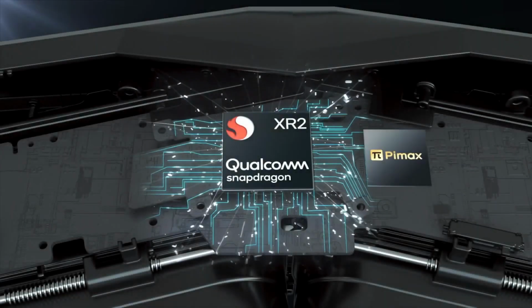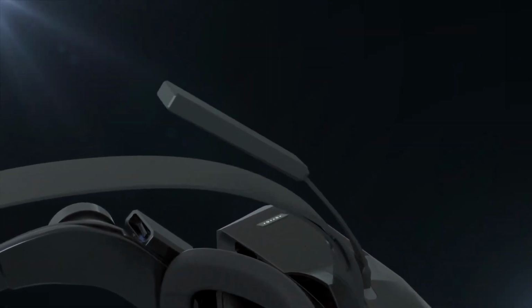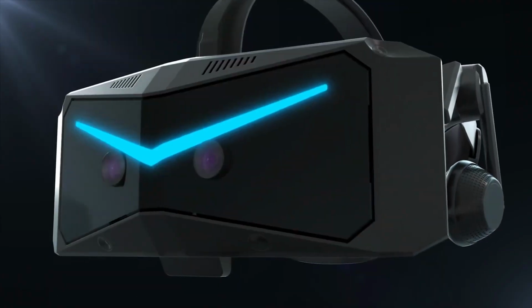as the Valve Index. The headset can connect to a PC, but also it's got a Snapdragon processor just like the Quest 2, so it's capable of standalone wireless VR, and it's got its own inside-out tracking and controllers that look like direct copies of the Quest 2. It's got eye tracking and some much improved software for setting up compared to previous Pimax headsets.